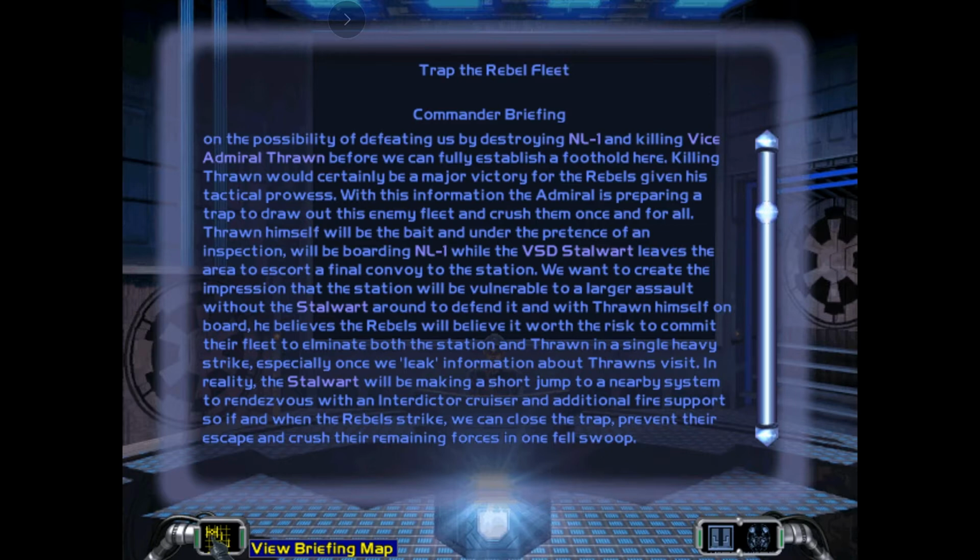We want to create the impression that the station will be vulnerable to a larger assault without the Stalwart around to defend it, and with Thrawn himself on board, he believes the rebels will finally believe it's worth the risk to commit their entire fleet to eliminate both the station and Thrawn in a single heavy strike, especially once we leak this information about Thrawn's visit.